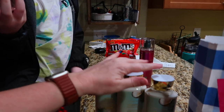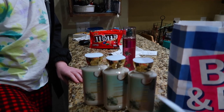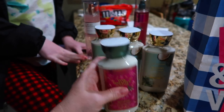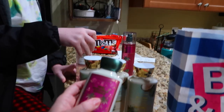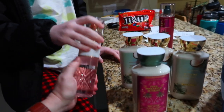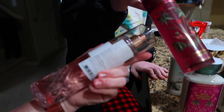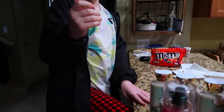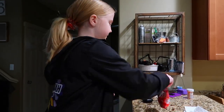So I got three Waikikis, and I thought that was probably going to be overkill if I got any more than that. So I ended up getting the pink pineapple sunrise, and that smells really, really good. So that's what we got. Kaylee wanted the Pure Wonder, but again, she's paying me back for that, but she doesn't have to pay me the full price of $18. She can pay me back $9. So you go and give that to her and tell her she owes me $9. I can take it straight out of her money if she would like me to.